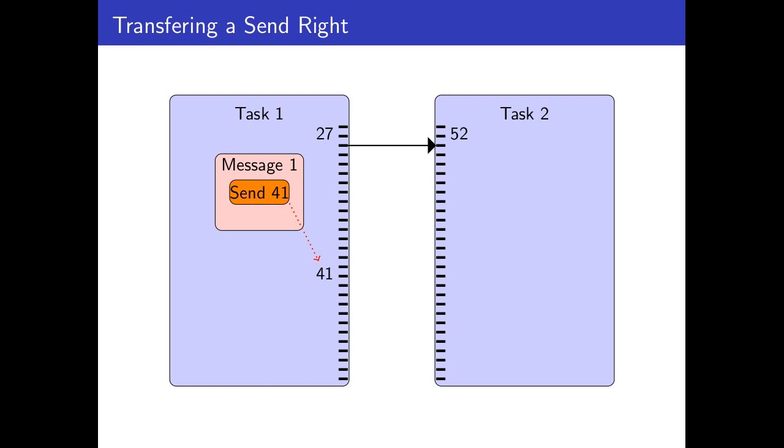You can have a message with a send right. Let's say this task has a connection from port 27 to port 52, and this task also has another port called 41. This task can create a send right to port 41, put it in the message, and the message gets transmitted through to task 2. The kernel sees the send right, creates a new port over here on task 2, let's say it's port 9, and the kernel has actually changed the number in the message. So when this task receives the message, it sees a send right to 9, and whenever it now transmits something to 9, it's going to get received over here on 41.